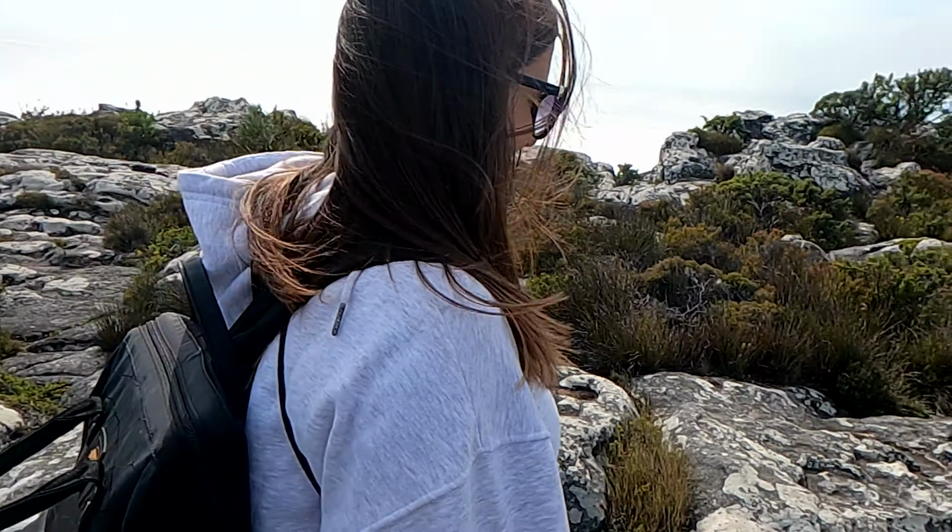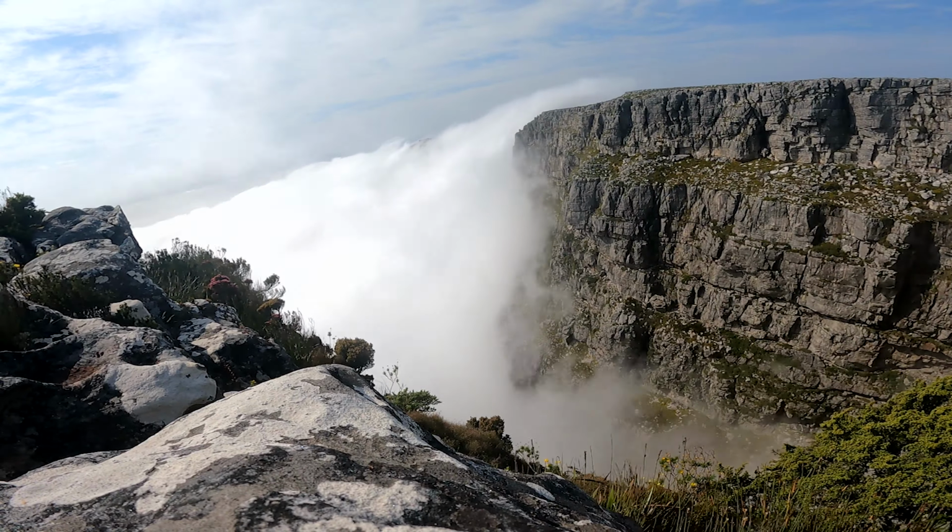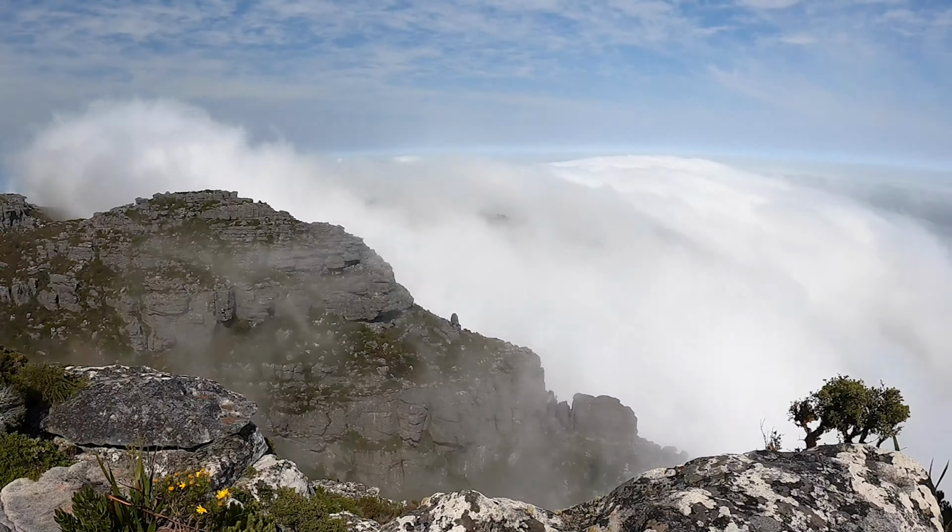From the top, you can see the clouds wrap around the mountains, and you can see wisps of smoke hang around everything. You can't see how high you are, as you are blanketed by a sheet of white, but you get a true feeling of isolation from the busy city below, which is a totally unique feeling. Table Mountain is currently labelled as one of the 7 new wonders of nature, and I can see why.